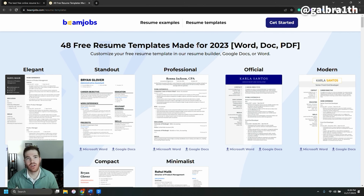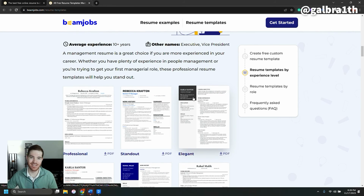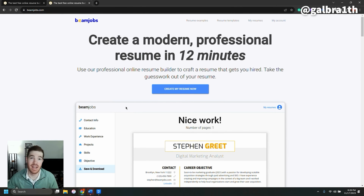So you can see here there are so many different options to choose from. You can also switch up the colors if you want to make it a little bit more creative and stand out. And overall, this is just a great resource to use to make sure that your resume is as good as it possibly can be, because in the world of finance, small changes can make a huge difference.